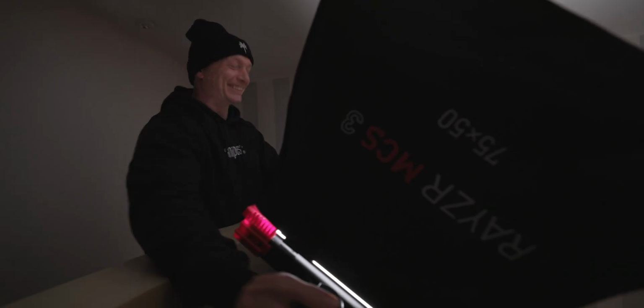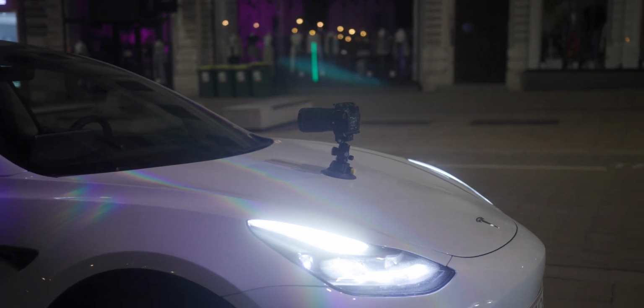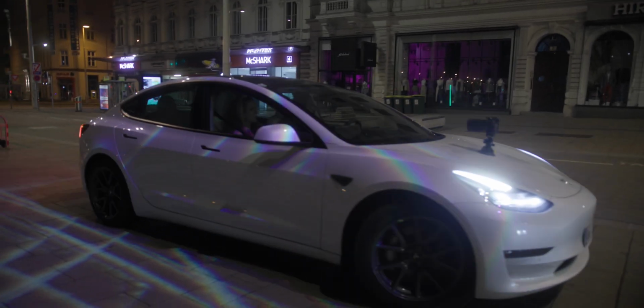The camera equipment, the lighting of every scene, and also how we actually strapped my R5 to my Tesla and it luckily survived. And I will be going over all of this in that video.